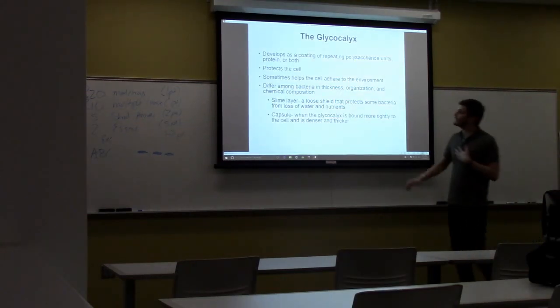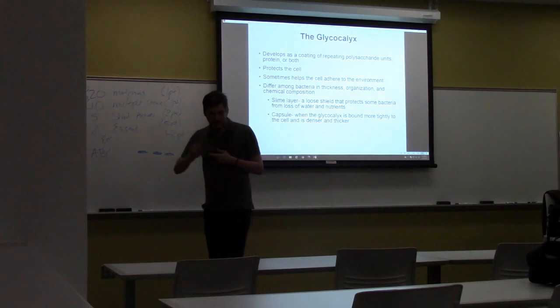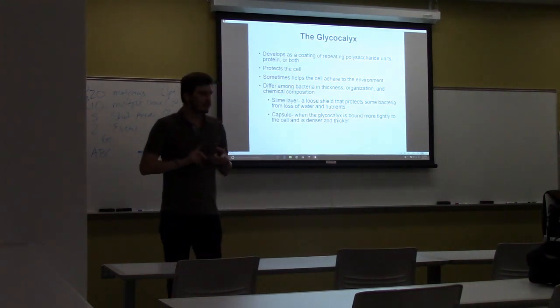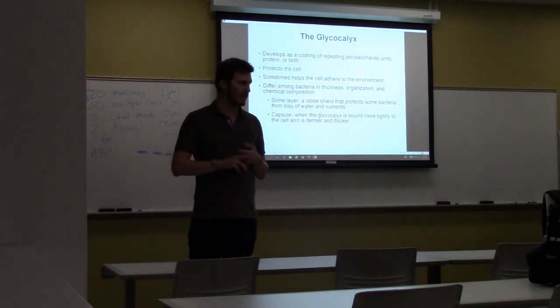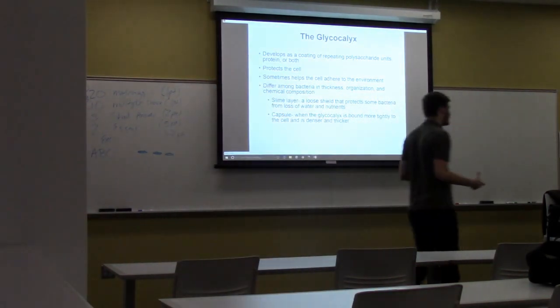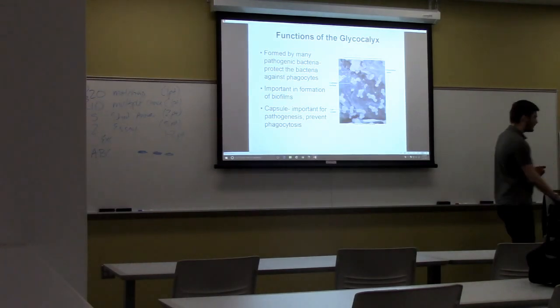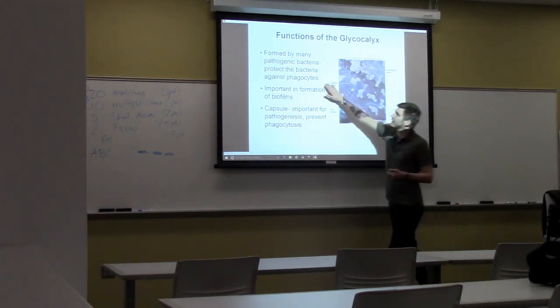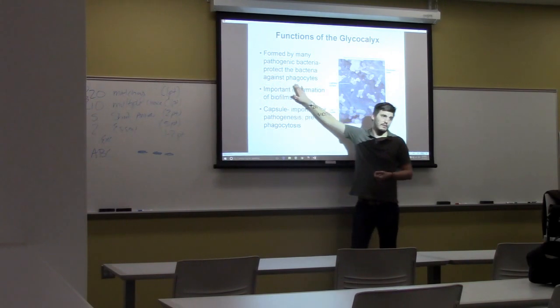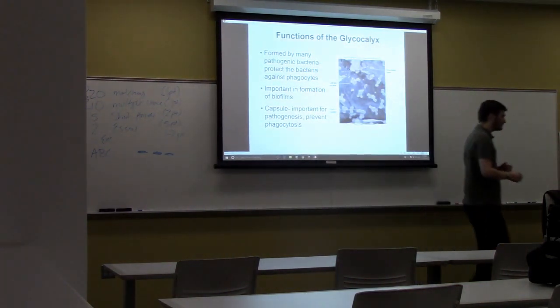Now with the glycocalyx, remember it can be organized in one of two ways, slime layer and a capsule. Slime layer is loose, capsule is tight. Okay, it's the big difference between the two. Otherwise, they're the same stuff, polysaccharides. And remember that glycocalyx is important in preventing phagocytosis. It also allows the organisms to stick together, forming a biofilm.